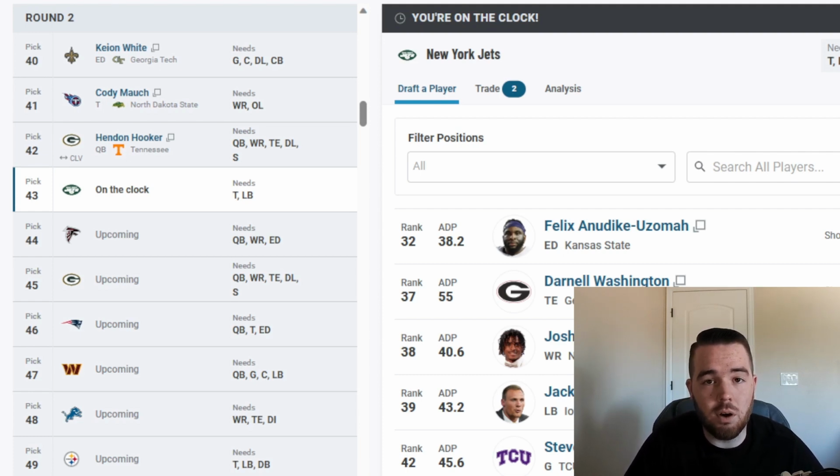I mean, he could play 4 of the 5 positions on the O line. And especially with Mekhi Becton, who's hurt all the time, and Vera Tucker had some injury issues. Just a good guy to get. Now back up at pick 43.